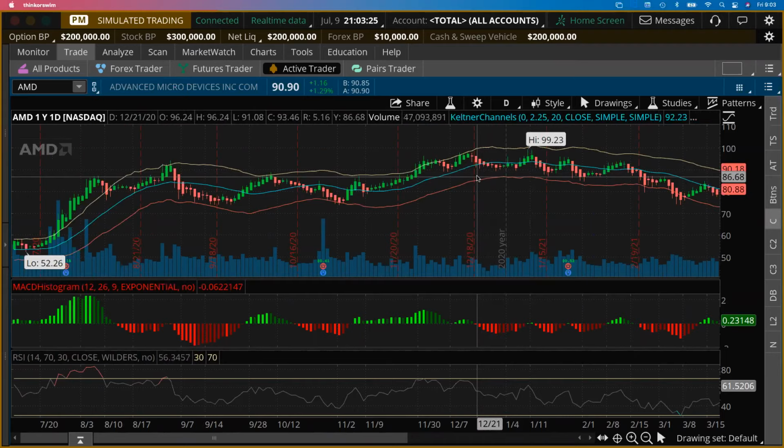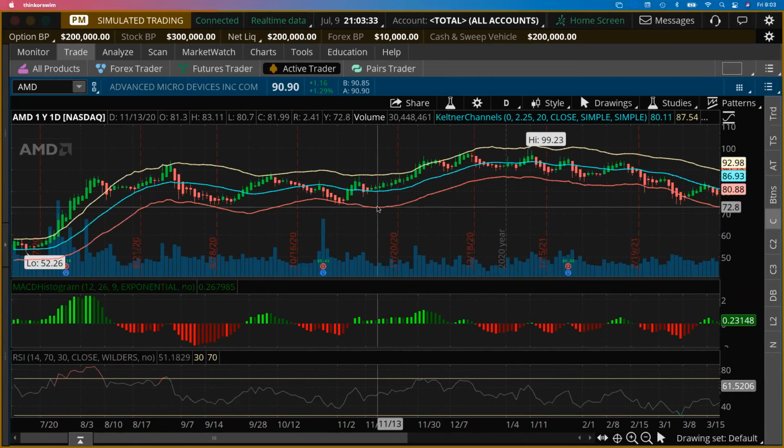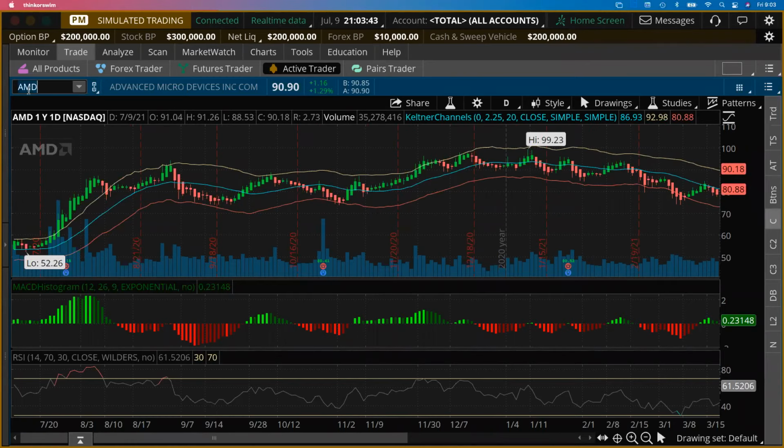Next question. Were there any telltale signs prior to the NEGG going parabolic? Yeah, there are, but I'm not going to really go into chart pattern analysis in this particular session.